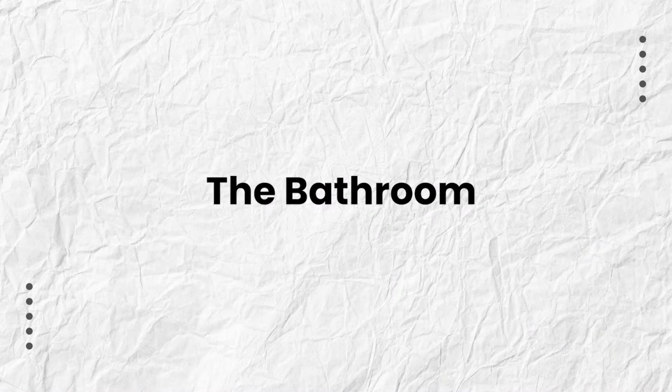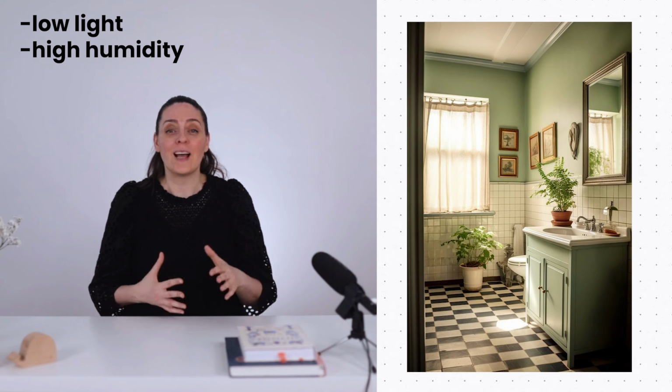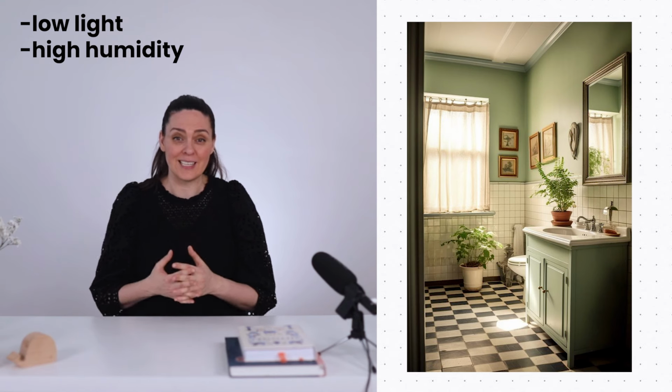The bathroom. If your bathroom doesn't have any windows or source of natural light during the day, natural plants are probably not for you. The possibilities begin to expand when you have a little bit of natural light, even if it's not a lot, perhaps coming from a window facing an adjacent courtyard. In those cases, finding those low-light, high-humidity-loving plants is key.